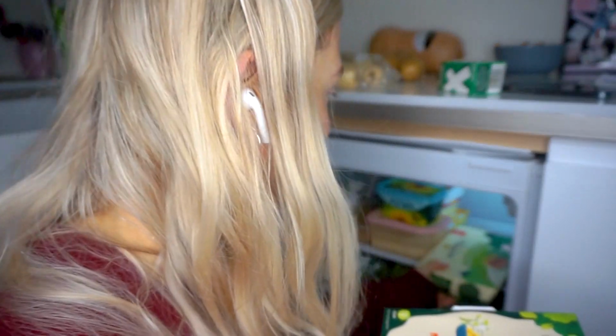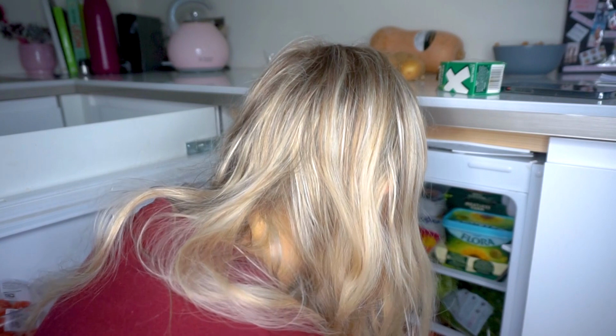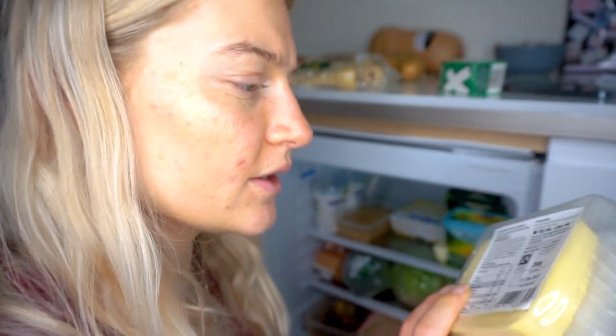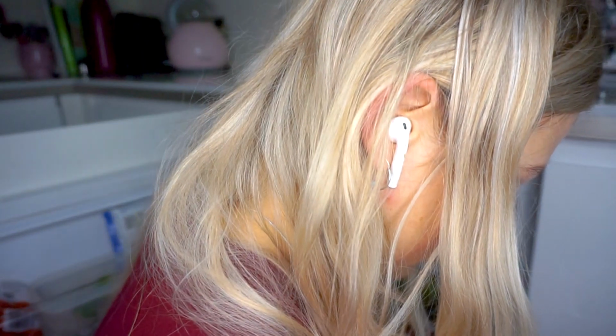And then we're a big fan of the Richmond meat-free sausages, which tend to be at lunch, like a sausage sandwich for lunch. Then we also have free-from cheese. Now this, I don't know if this one is actually, yeah, it's made with coconut oil, which is actually pretty good.